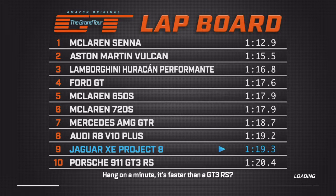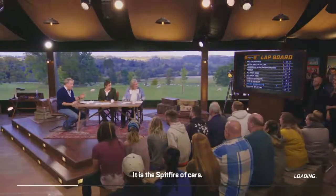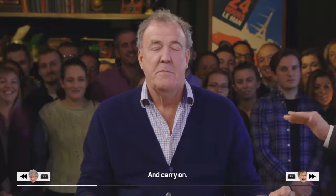Hang on a minute. It's faster than a GT3 RS. Good God. I tell you, that is a really properly good car, that. It is the Spitfire of cars. Hurricane. Don't leave it. Hold, the Hurricane. Hold, leave it, hold, steady, and relax, and carry on.